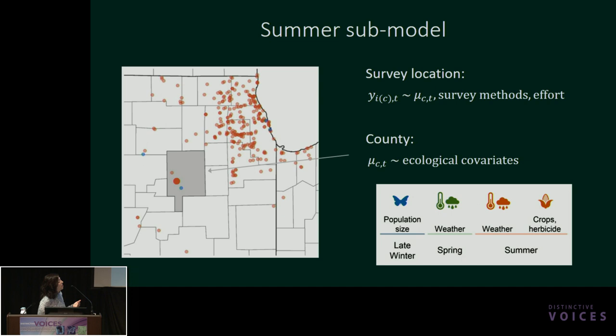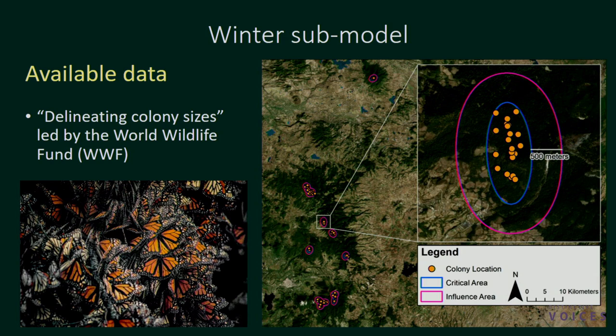The same thing with the summer: we use summer weather variables, a suite of them as well, also related to temperature, precipitation, and average conditions through time and space across the Midwest. We also include covariates related to the amount of crop cover and the herbicide application. So that's how we model the size of the summer population. For the winter submodel, what I mentioned to you is that the size of the colonies is what we use. The area occupied, the hectares occupied by monarchs, is the data that we use for estimating the size of the population.